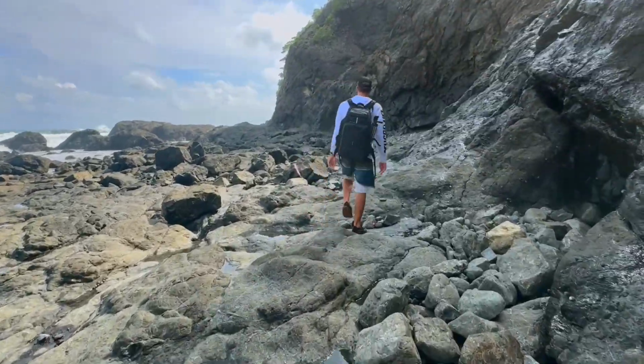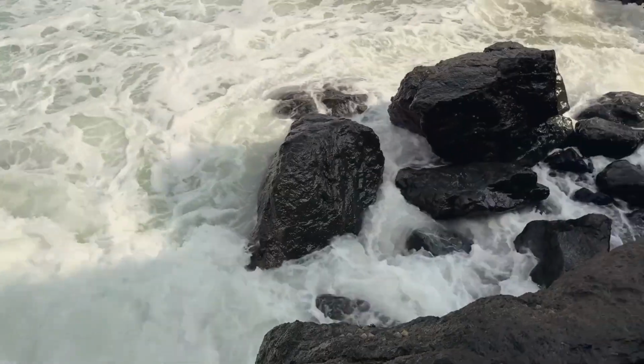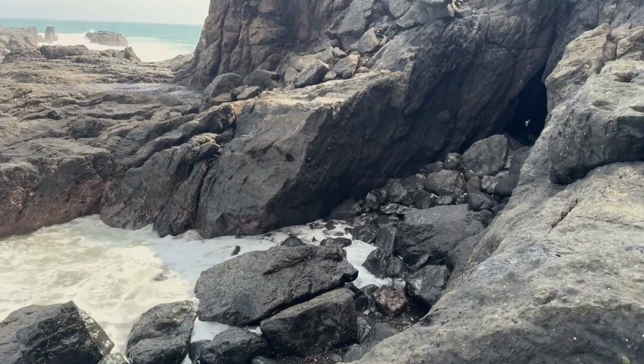We forged on for another 15 minutes and then... This is clearly the end of the road for us. This is just too gnarly now behind me. It's not even passable. And I mean, look at this. This is the ocean right behind me in all of its force. When you fall into there, you're not coming out. That's just getting knocked around. No, thank you. So now we just gotta turn around and save the rest for another day, I guess.